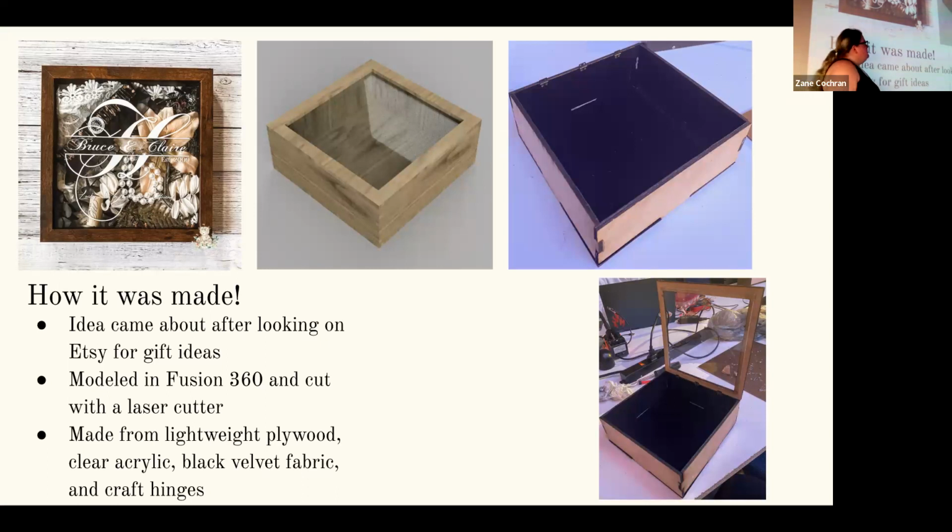So I said, all right, cool. I made up some sketches. I made the model in Fusion 360. Here's the rendered version of it. One of the things I had to do was determine the depth of it. From looking at Etsy and other online shops, they're usually about 2 to 3 inches in depth, because that's about the size of the things that couples want to keep. So I made mine 3 inches in depth.